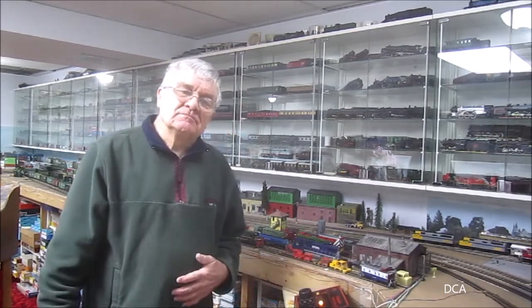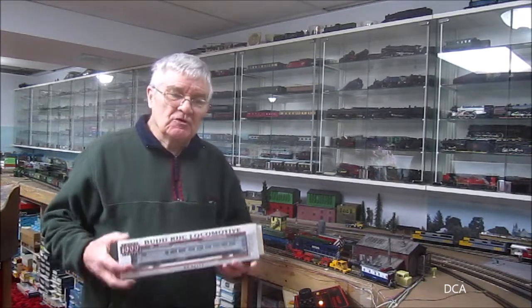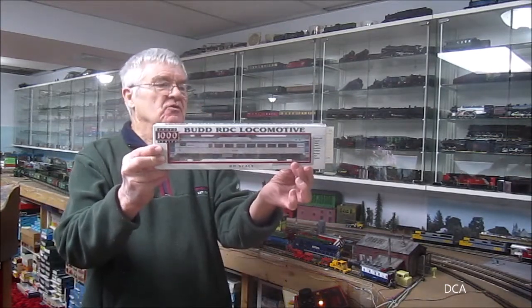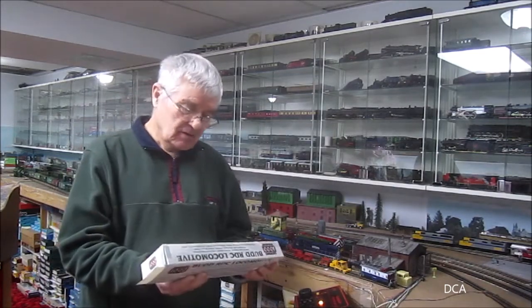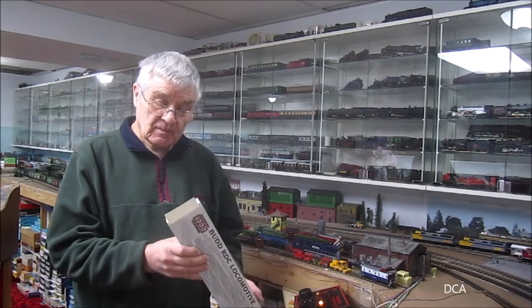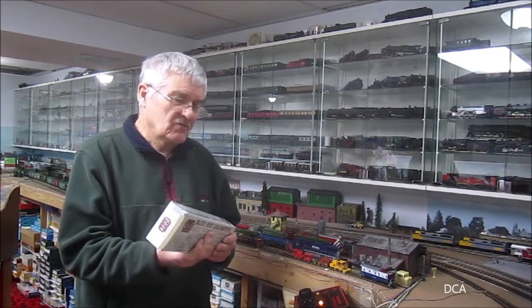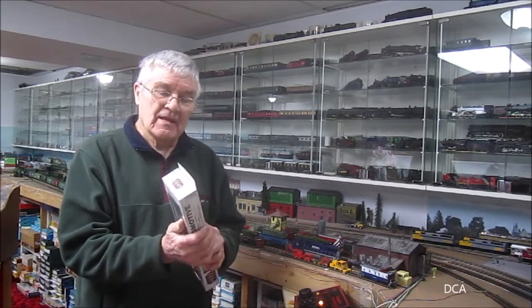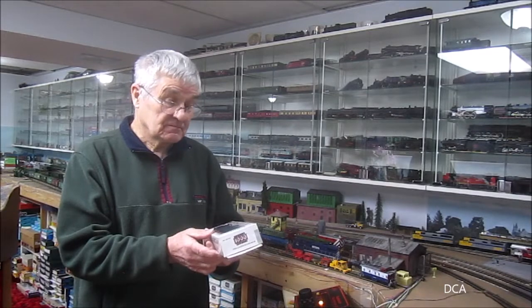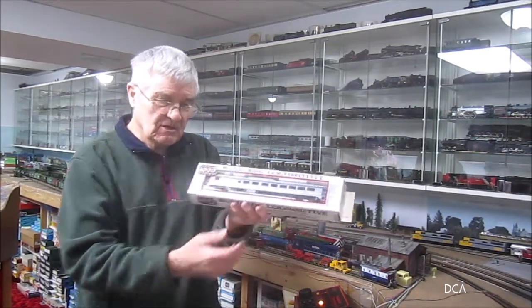Some time ago, you'll laugh at some time ago, I bought two Proto 1000 Bud RDCs. One in Via Rail, one in BC Rail. The Via one, I have not only had it open and running, but I have had the top off it and put passengers in it. Lovely. They tend to be a bit noisy. But anyway, there's the BC Rail one.